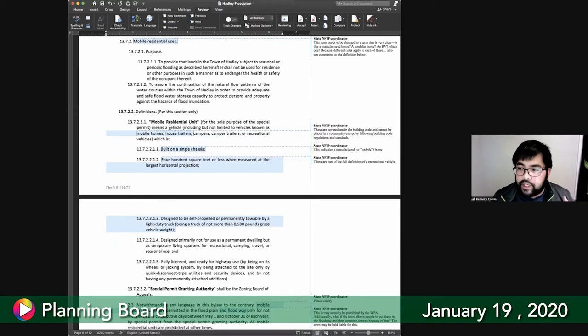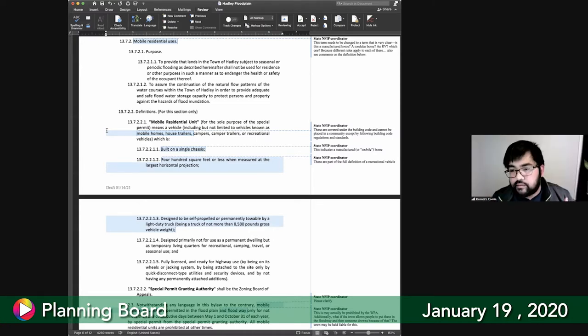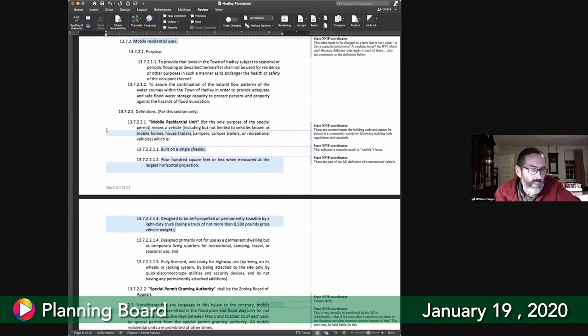But I want to be clear and ensure that that is the intention the planning board wants to propose in this amendment: that those recreational vehicles, under the definitions that it currently has, are what is allowable with a special permit on those parcels. Yep. I think if you get into the mobile residential unit and the points below it, those are virtually copied from the FEMA regs.